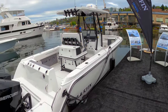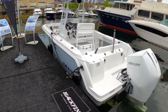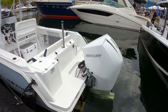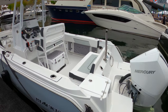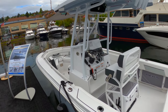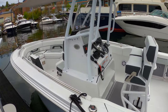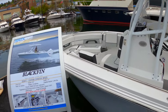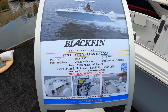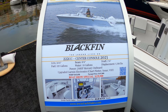A couple more center consoles. Another one like that one we just saw, 200s on it. So here's one with the single 250. So this one's going to be a much better price. If I was in the market, I would be looking at this one. I cannot pay $285,000 for a center console boat, but something like this, this would work. Let's see, 24.5 foot, 139,000. That makes more sense.